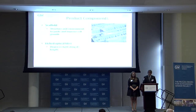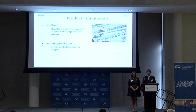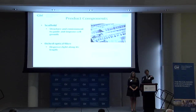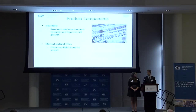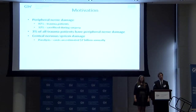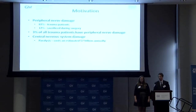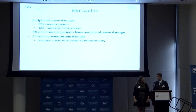The scaffold itself holds a structure in the environment for the cellular growth. It provides a guidance tube so that the cells can grow in a linear fashion, and the etched optical fiber disperses light along its length. The motivation behind this project deals with the fact that nerve damage is very prevalent and that nerves are not able to grow themselves within the body very well.